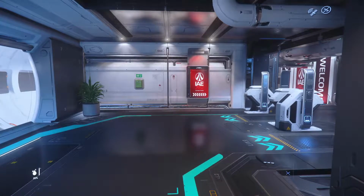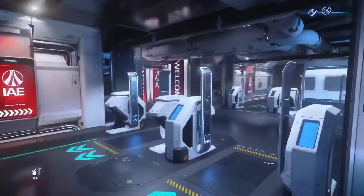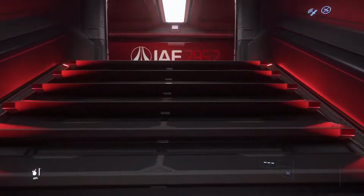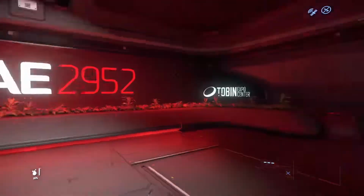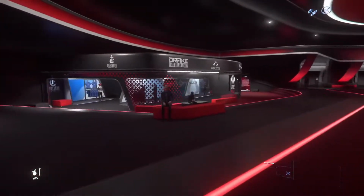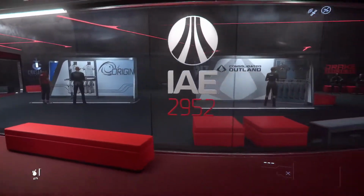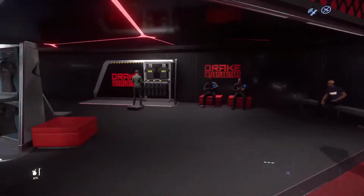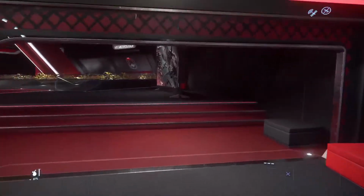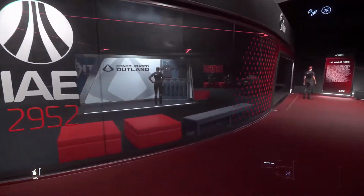We're here at the IAE 2952, microTech protection services. So let's look at Misc. You could come here and rent the ships for free. You can also purchase the clothing that's in game through the website, and also on here too. I think it might not wipe, but who knows?